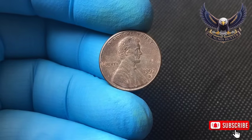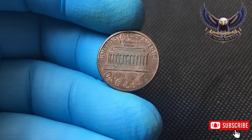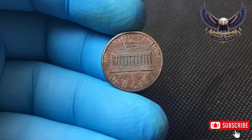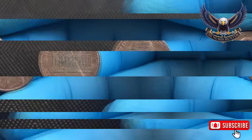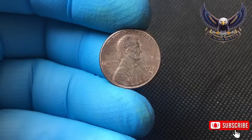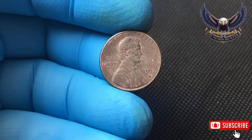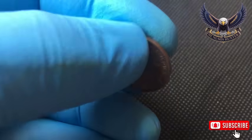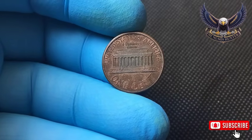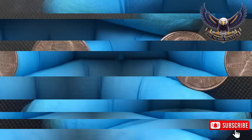Given everything we already know about the documented experimental testing and quiet internal die and material handling activity happening across the mint system throughout this exact period, researchers believe this planchet likely originated from one of the mint's internal composition testing batches, material that should have remained entirely separate from standard production, but, through some undocumented breakdown in handling procedures, found its way into the regular coining press, alongside standard planchets at the Denver facility.